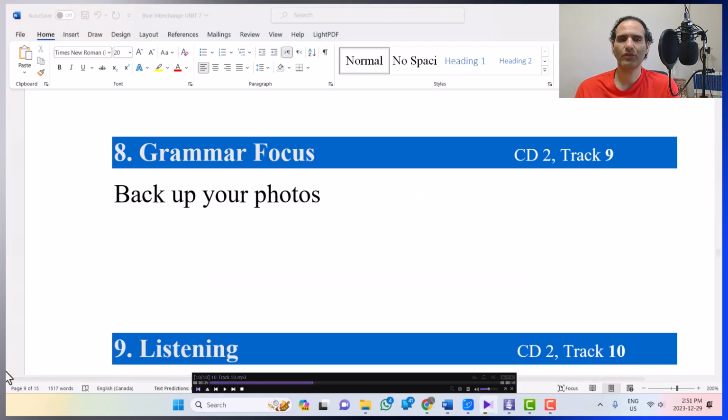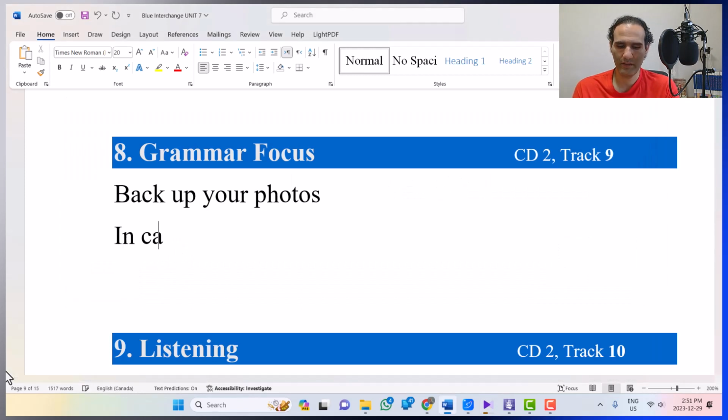Back up your photos. You're going to take lots, and it's important to have them in another place in case you lose it. In case you lose it. In case means if. In case means if by any chance.